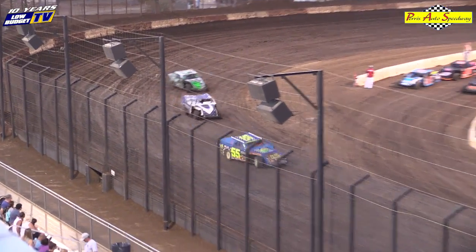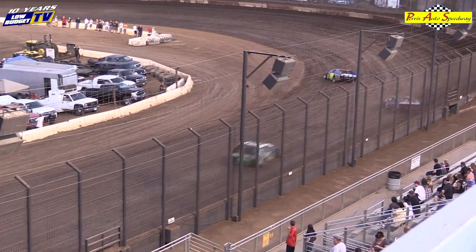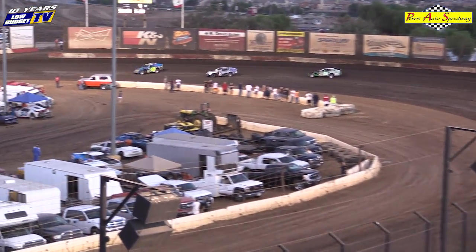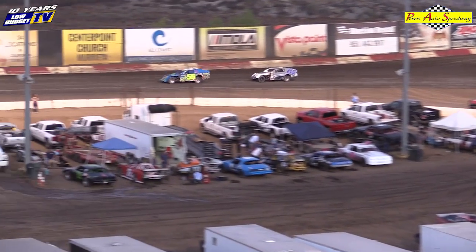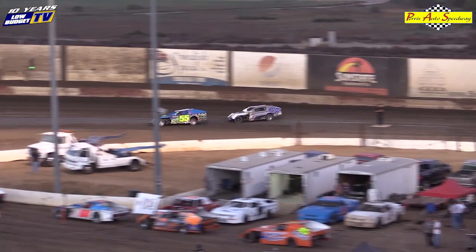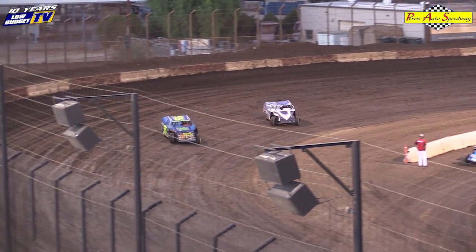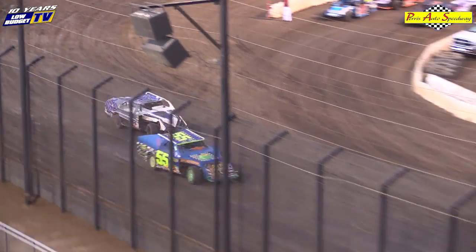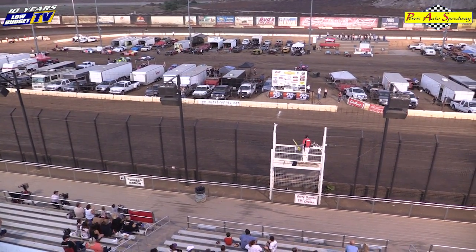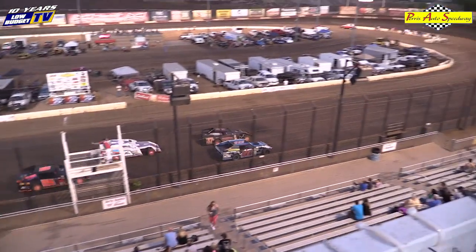White flag for Rook in the 55. Becker looks to have a perfect run through 1 and 2, but Rook powers down the back straightaway. Here comes Becker taking a peek to the outside, but it's the 55 of Jim Rook, bringing his modified to the checkered flag. Heat race number 1 winner. Lights out from the flag stand.